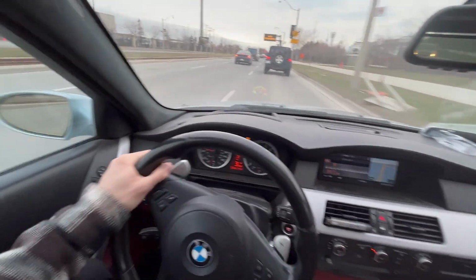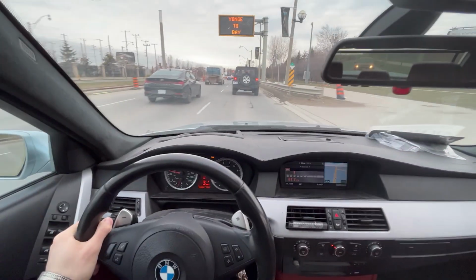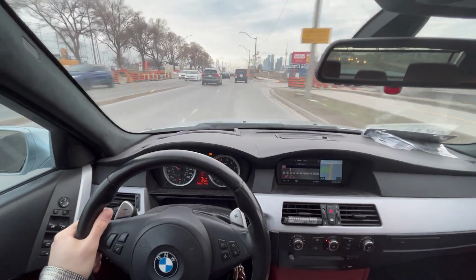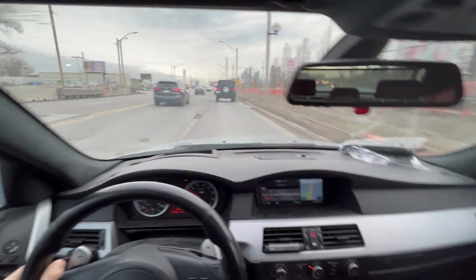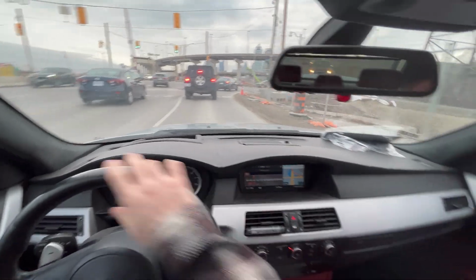Now, one of my favorite games in Toronto is avoid all the potholes. Seems like no matter what day of the week or what time of year or as much time goes on, there's always construction in Toronto and none of it ever seems to get done. It's time for some speed.